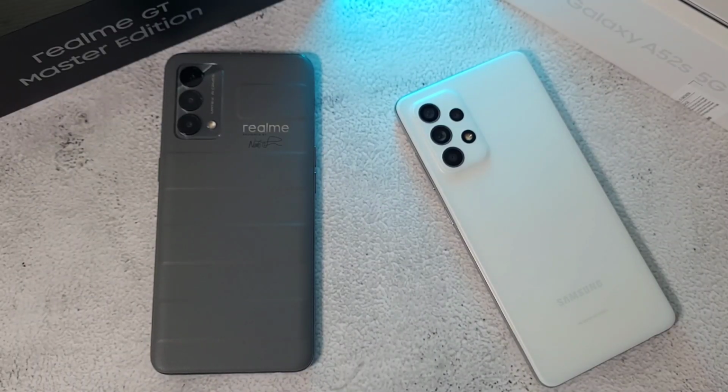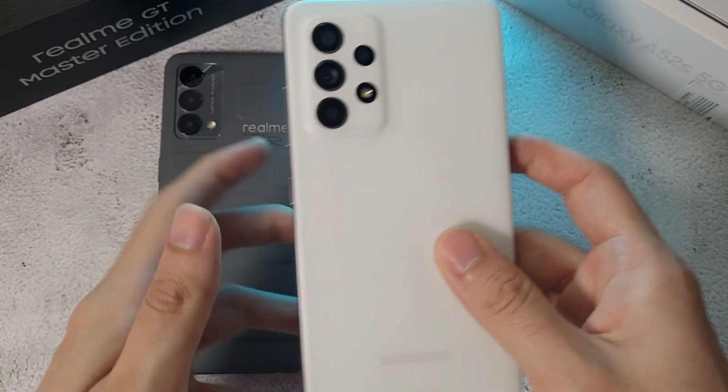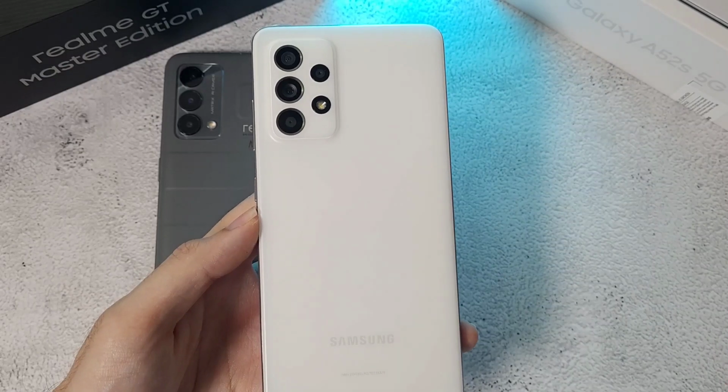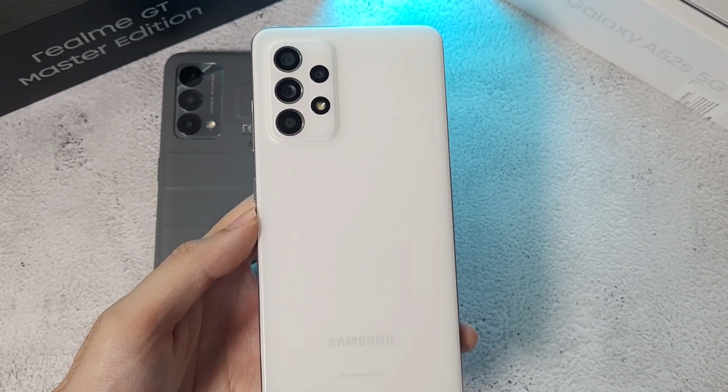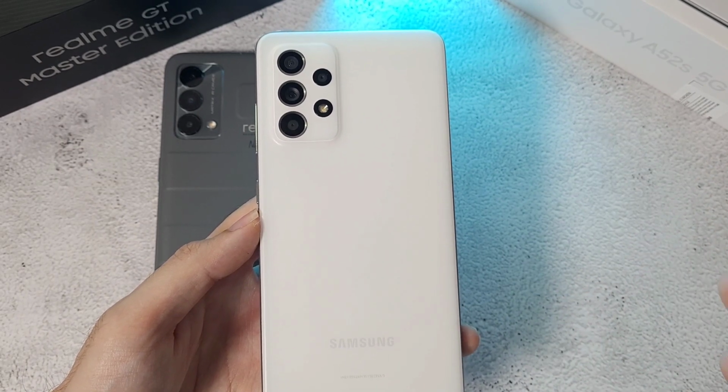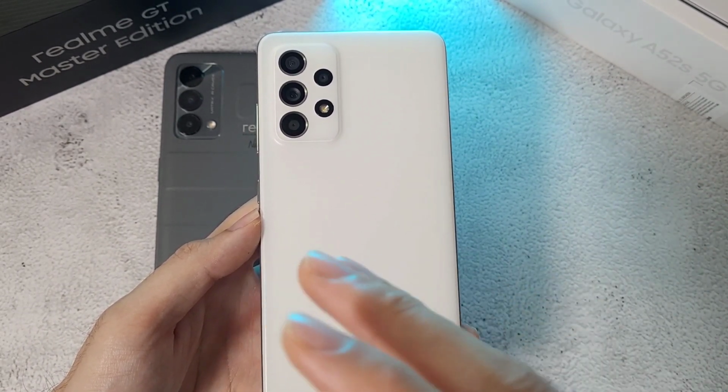So that is it between the Realme GT Master Edition and the A52s 5G. And yes, the ultimate question is which one to get. And you know what? It's quite surprising, and this is the first time I'm actually saying it, but in terms of just value, I think over here with the Galaxy A52s 5G, it does make more sense. Yes, it is a little bit more expensive, 200 ringgit more compared to the GT Master Edition, about 50 USD more, but actually you are getting way more stuff compared to the GT Master Edition.